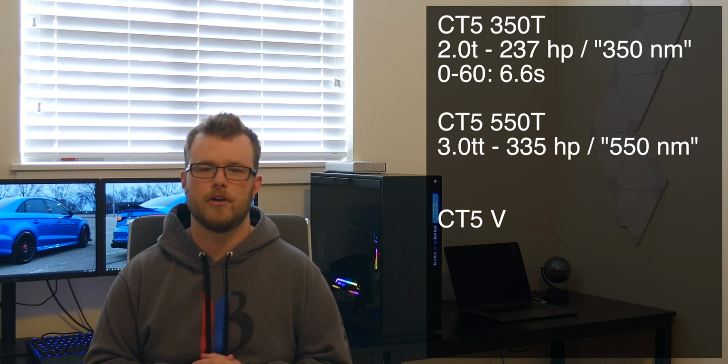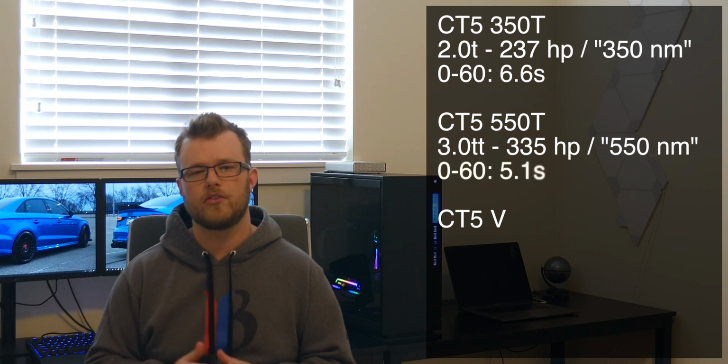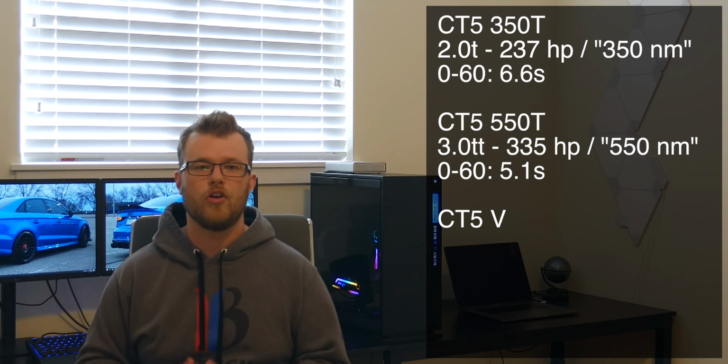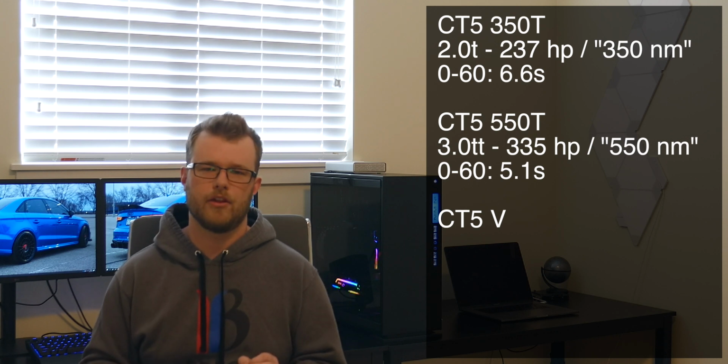meaning the engine should be very responsive and have very good passing power. Thanks to the aluminum block and heads, this engine doesn't increase weight too much, meaning this variant of the CT5 hits 60 miles per hour in just over 5 seconds. Which is a very respectable figure. All this for just an extra $3,500 on the base price, so please don't buy a 350T.